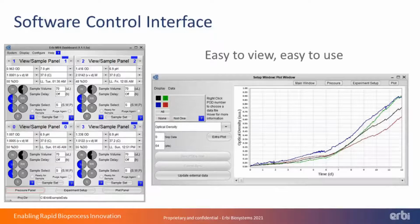in real time. Sampling is also much simpler than other systems and is performed through software with the push of a button. Simply type in a desired sample volume and click go, and the system will automatically and sterilely eject a sample of any volume 20 microliters or larger.